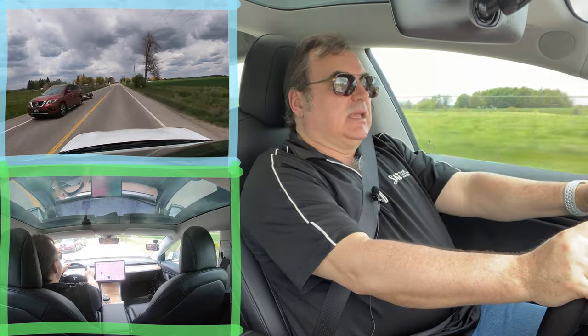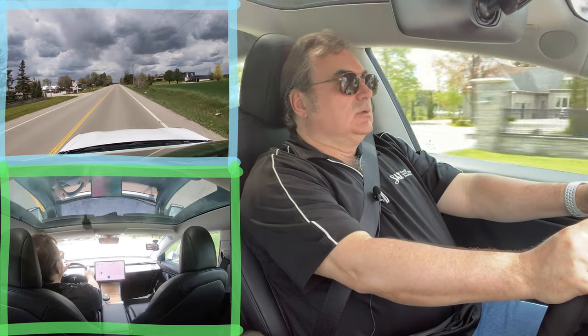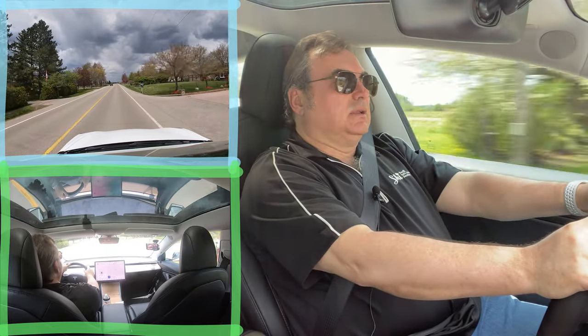How is it as a daily driver? It's a fantastic daily driver. I don't have to really worry about range. I haven't charged it for a couple of days and I'm at 300 kilometers right now of range. I don't even really think about it on a day-to-day basis.